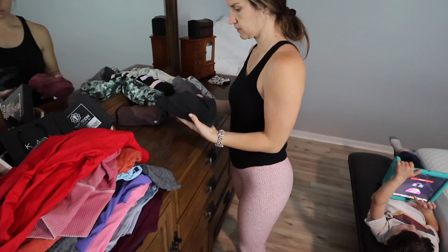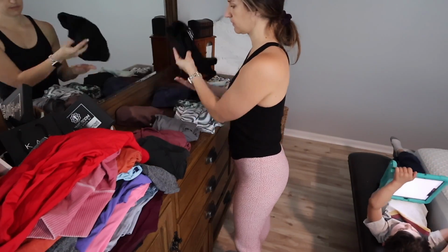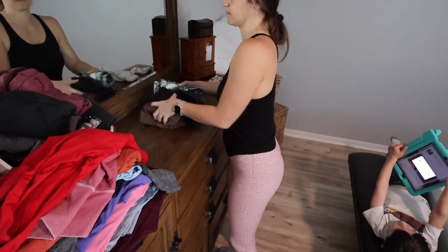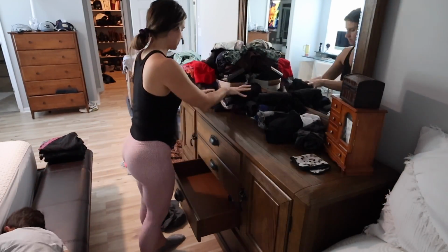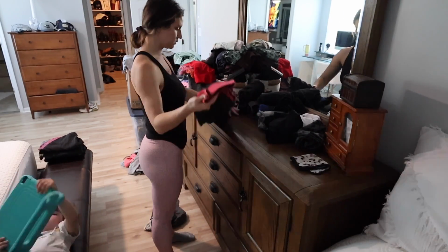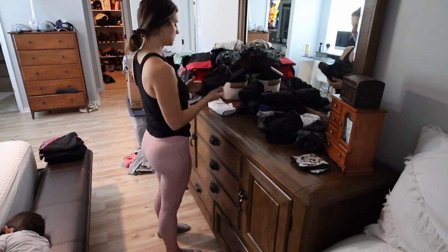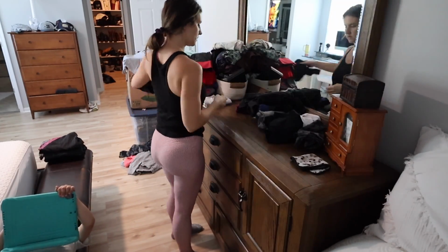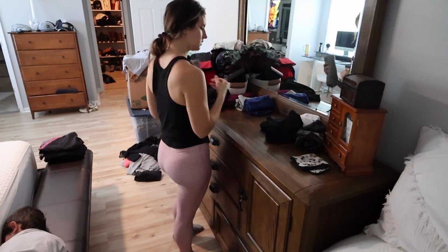So some of these leggings are very old, very worn. Some of them I knew had holes in the crotch. And so I was like, why am I holding on to this? For one, I only wear them at the house when I know no one's coming over and I'm not really doing much. But I'm like, why do I want to hold on to those? I mean, I'm not going to fix them. They're so worn. I just needed to throw them away.